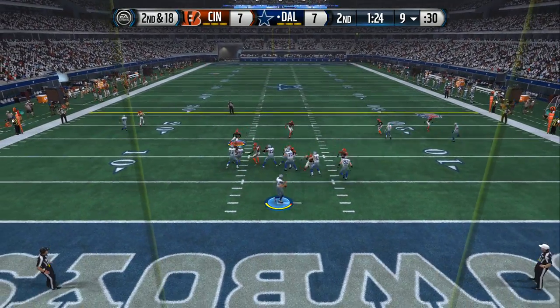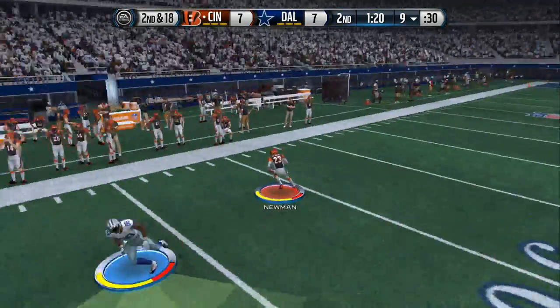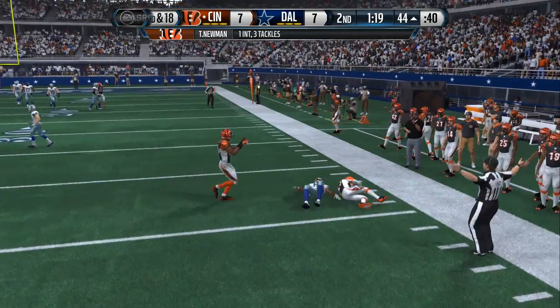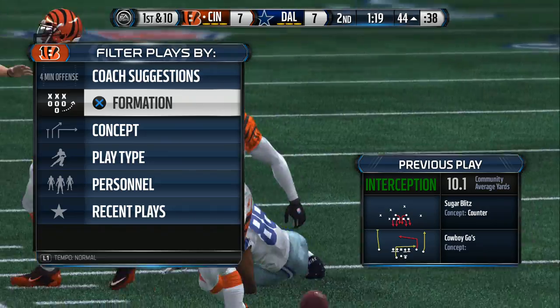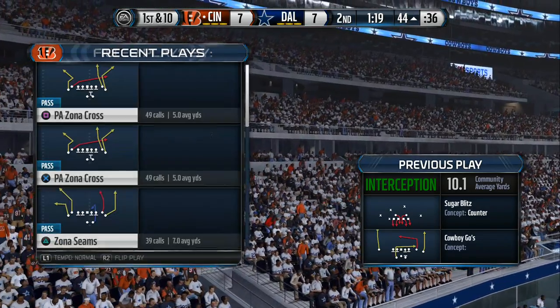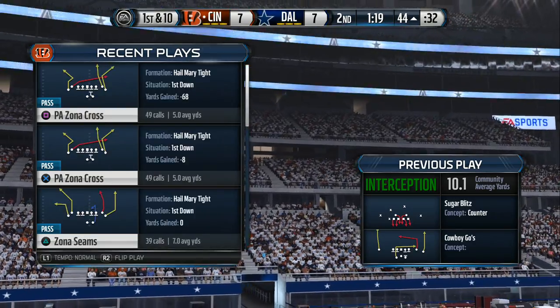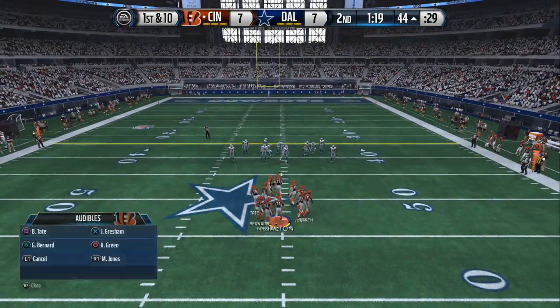Tony Romo is going to take it from the shotgun. Down the field. That ball has been picked off. He's brought to a halt. Anytime you're backed up on the offensive side, the quarterback's got to be extremely careful because if you turn it over, you're just giving points to your opponent. That time, a bad decision by the quarterback, and he throws an easy interception for the defense.